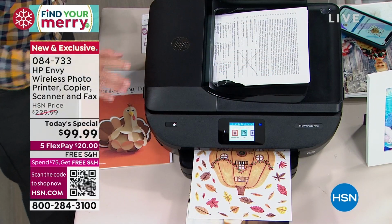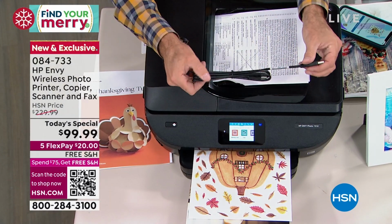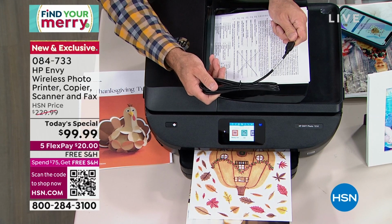You can also, and this is something you've asked for, we're including a USB cable as well. So you can plug in via USB right to your computer. I know a lot of you like to do that as well. Yes, so that's easy to do.